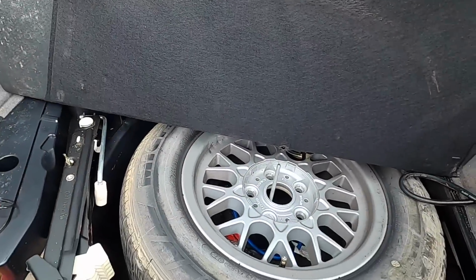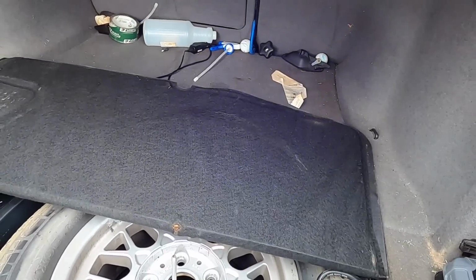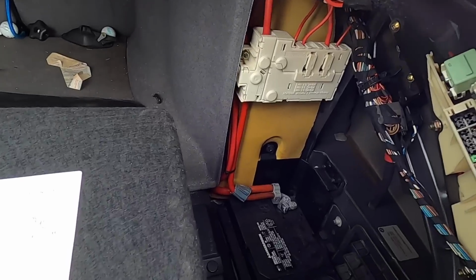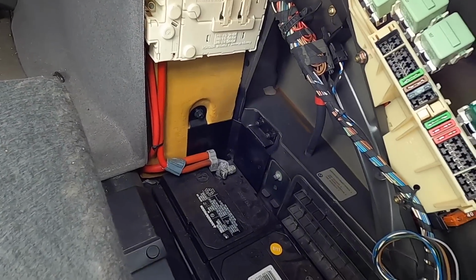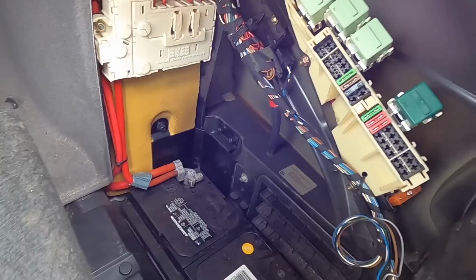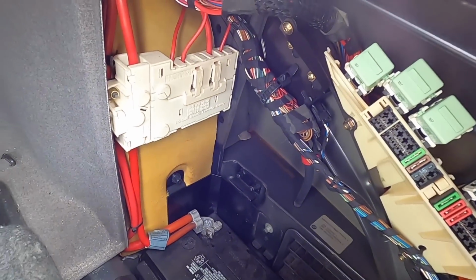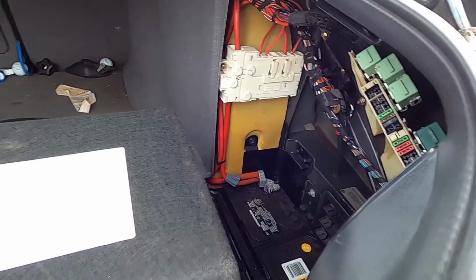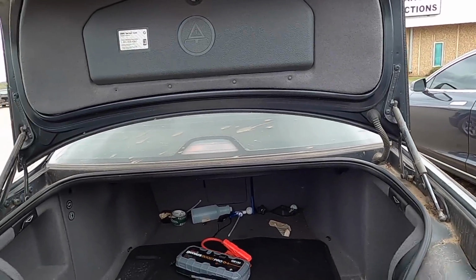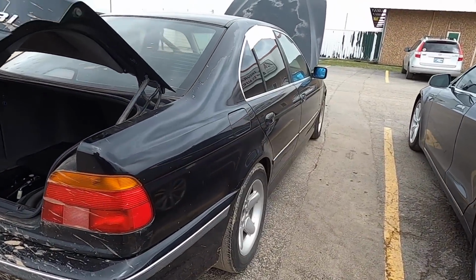Where's the battery? CD changer? Maybe it's under here, but it's over here somewhere. Yeah, it's over there. Look at that battery. Man, it's old. Battery, 8 of 2011. God, look at all those fuses and everything. Okay, well, being a 2011 battery, that's going to need to be replaced. I guarantee you that battery's no good.